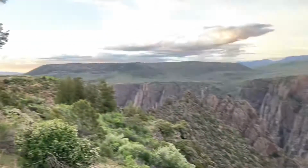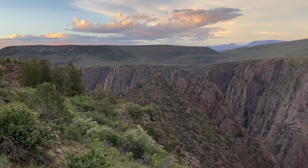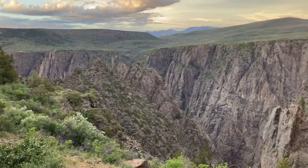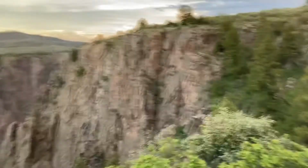I am at Black Canyon National Park at Rock Rim Trail, or maybe it's called Rim Rock Trail. We're camping at the South Rim Campground right now. And yeah, it is looking just unrealistically beautiful outside right now.